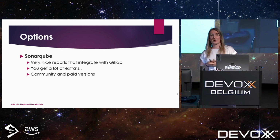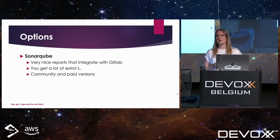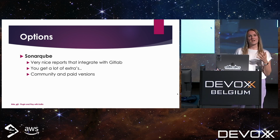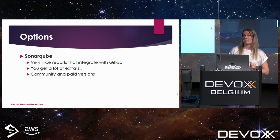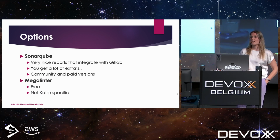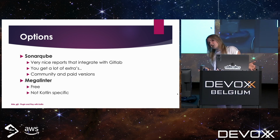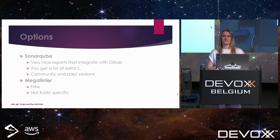Some very nice thing I learned yesterday evening from Twitter is that Jeroen created a very nice project where you can integrate Detekt with SonarQube. So if you want to combine forces, then that's definitely the option for you. In the sources, I have stated his GitHub project as well, so you can check that one out. Now, a second option would be Mega Linter. It's free, but it's not Kotlin specific. So, meh, also not great.